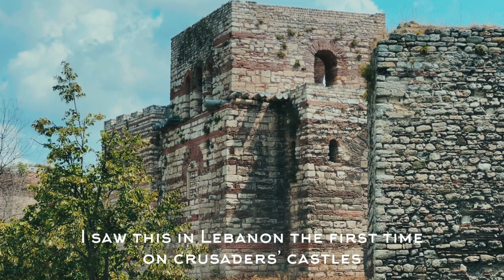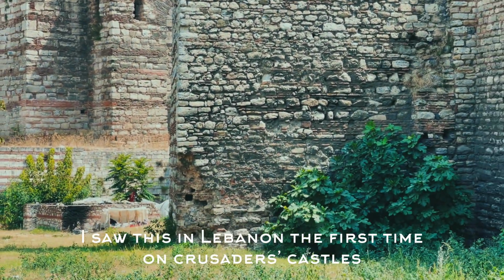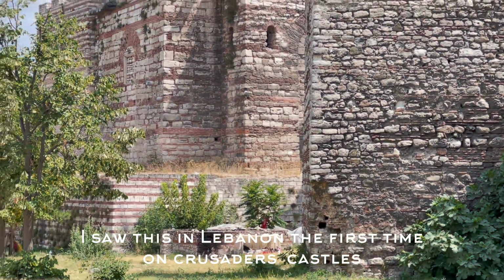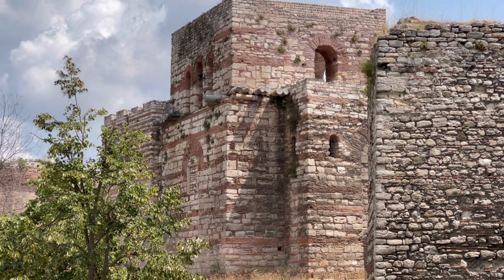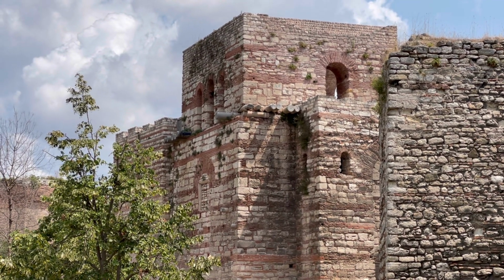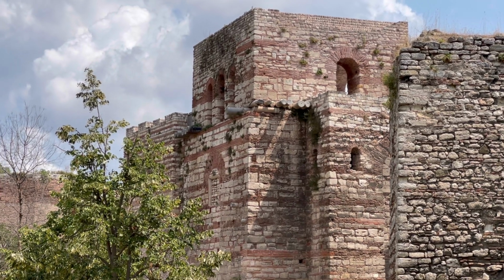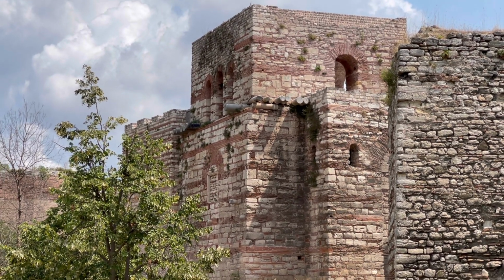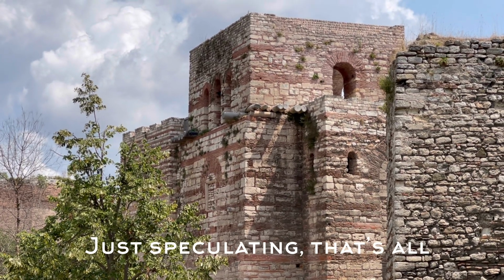It may have been an important gate. And then again, you know, the Ottomans made use of it, but that may be an Ottoman structure. I don't know if it's a Byzantine Roman structure or Ottoman. I don't know. Difficult to say. I mean, difficult for me to say. I'm not an expert on this.